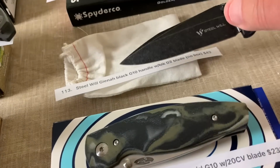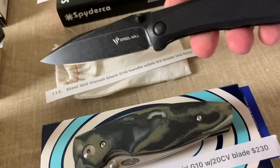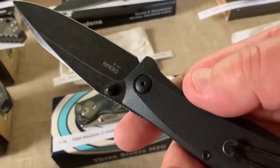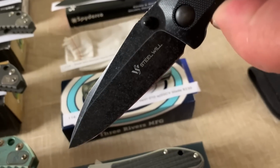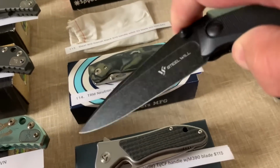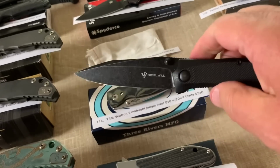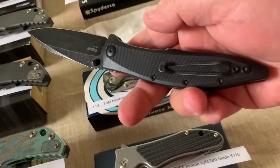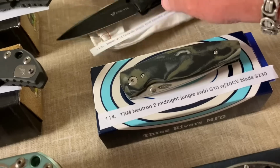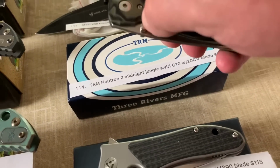I can't pronounce the name, whatever it is, by Steel Will. And this is really inexpensive, $42. It has great action, and it doesn't look like, hold on. Doesn't look like it's got any issues on it. Just doesn't have the box. Kicks right open, and it looks pretty much unused. And I forgot how to pronounce the name, whatever. But it's $42 worth of, I can't pronounce it.